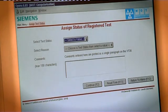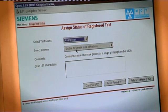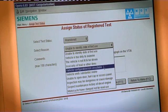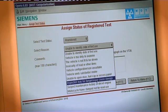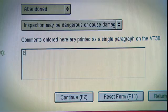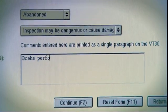Now, I get the option to abandon or abort. If it's something wrong with the vehicle, I need to abandon it. So I'll select abandon. My reason for abandoning it is because the brake pads are worn out. I may cause damage. So I'll put that there, and I'll just put a brief message into there to say brake performance not carried out.